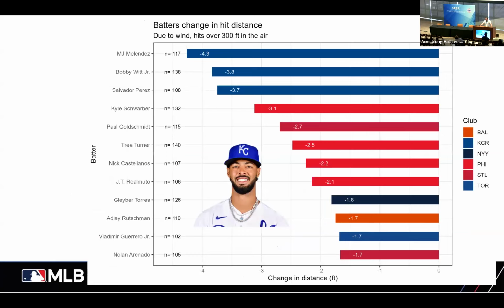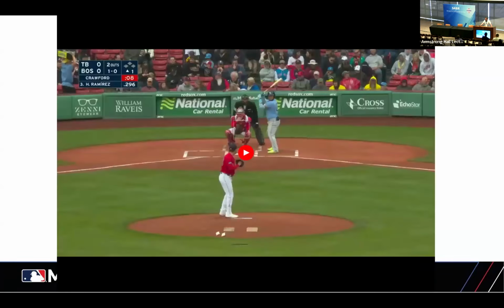All right, this is kind of poor luck on which team you play for. Here's the batters' average change in hit distance for all balls hit into the air. You can see I picked batters with a lot of balls hit into the air. And these groups of batters are based on the park. So the three unluckiest hitters are all Royals. And you might guess that MJ Melendez is a left-handed batter if you were to see the wind chart for Kauffman Field.